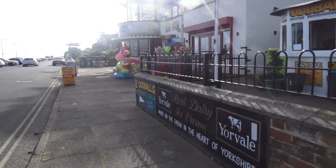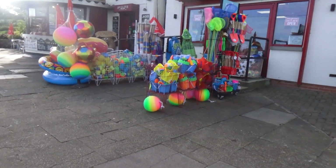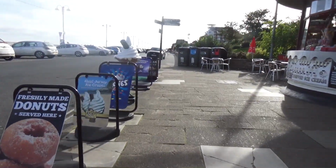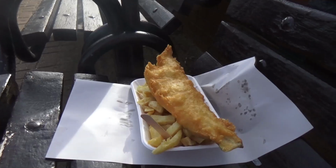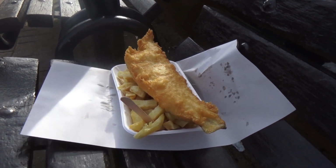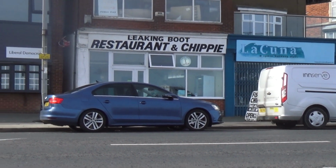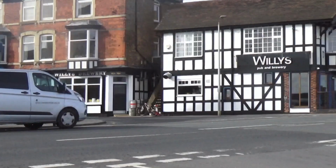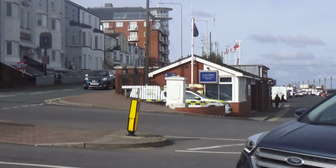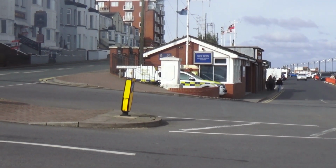So I'm just coming back for some fish and chips before I do the bit from the pier to the football ground, but as you can see, this is what I always remember: seaside towns. So I've just been to the Leaky Boot and it just cost me short of £7 for fish and chips, so I'm going to get tucked into that now. So I've just had my fish and chips at the Leaky Boot. They're very nice. So if you want to find it for fish and chips, look for Willie's Pub and restaurant, or look for the existing lifeboat centre. So we'll get back down to the pier and up towards the football ground.